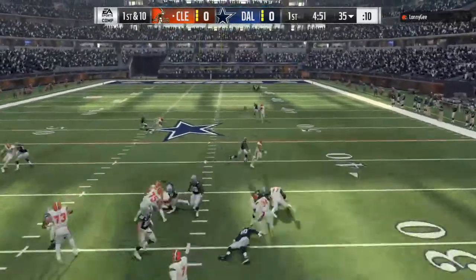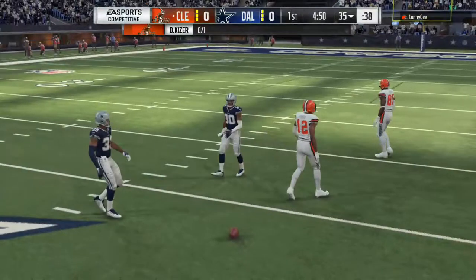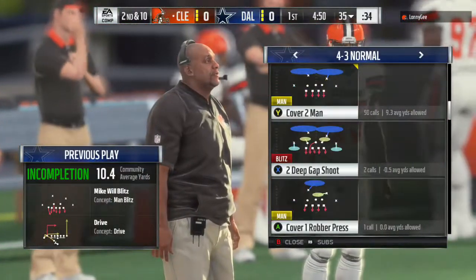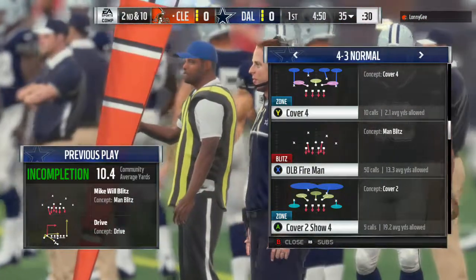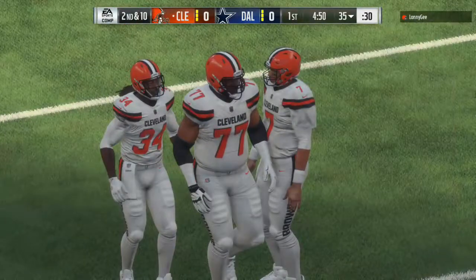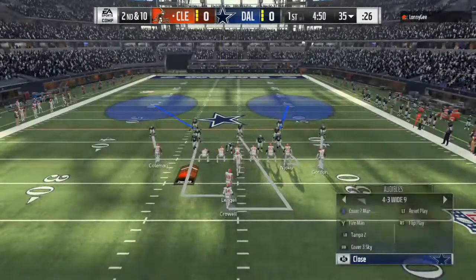First and 10, Kaiser, and his first look is incomplete. David Njoku was the intended receiver. And it's second down. Anytime a ball's thrown in the middle of the field that's popped up in the air, I expect someone to catch it. It doesn't matter whether it's offense or defense, because there's usually a great amount of bodies in that part of the field. In this case, no one came up with it.